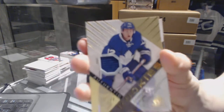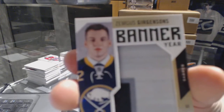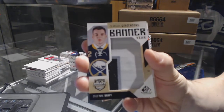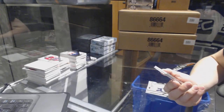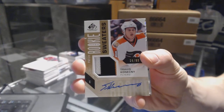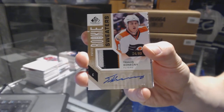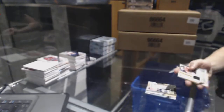Rookie jersey number to 399 for the Toronto Maple Leafs, Connor Brown. We've got a banner year for the Buffalo Sabres, Zemgus Girgensons. Oh, nice. We've got a three-color inked rookie sweaters patch and autograph, numbered 74 of 99 for the Philadelphia Flyers, Travis Konecny.